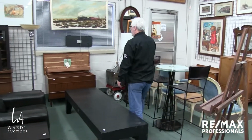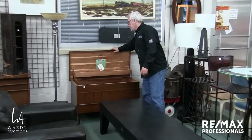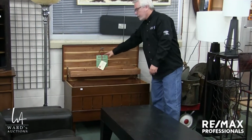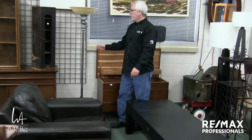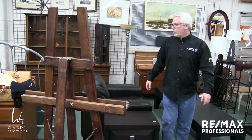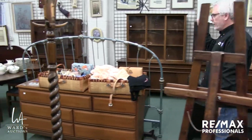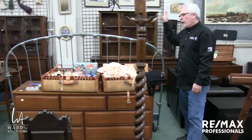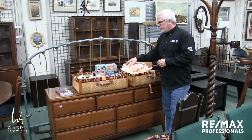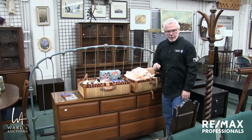Quite an impressive cedar-lined trunk if you're into the retro. It's not an antique as such, but a retro, on legs, bottom drawer, all the original labels inside. That's pretty cool. Depression-era, chrome-plated torchère lamp with the original shade. Again, mid-century modern pieces, walnut and a couple of different designs. These are vintage 1920s clothing, so you're going to want to come and have a little poke through there.